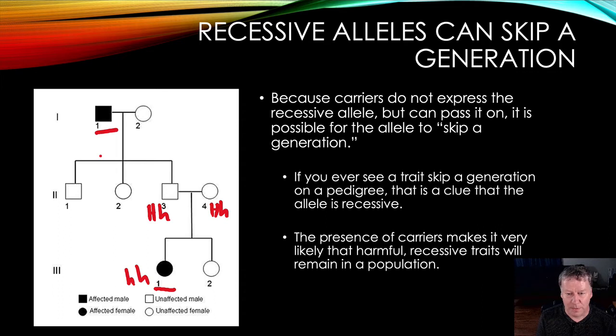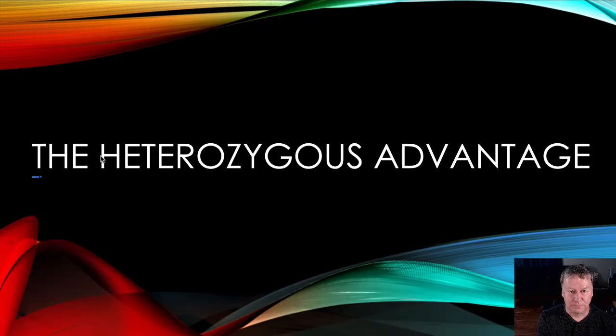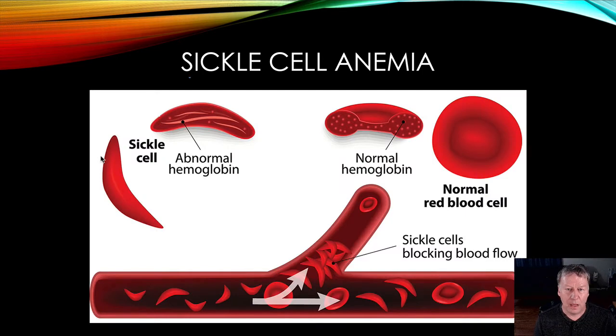That's your clue. Okay? And also the presence of carriers makes it very likely that harmful recessive traits will remain in the population in the long term. They might disappear for a generation, but they will be back. The other reason that recessive harmful traits stick around is something we call the heterozygous advantage. And I'm going to use a very particular example while illustrating this called sickle cell anemia.